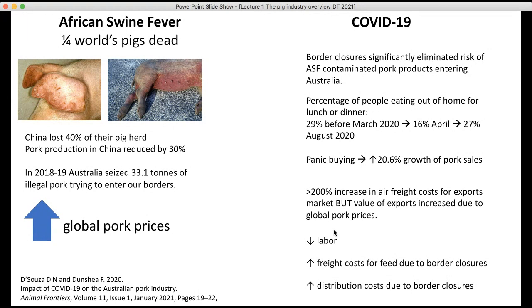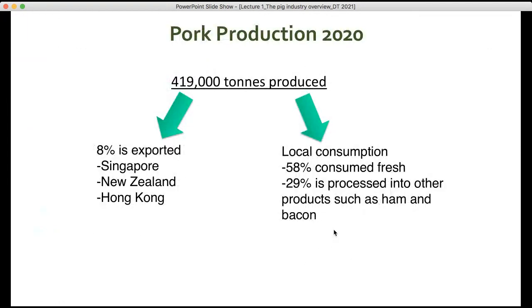Luckily, in our processing plants or our abattoirs, we have 7 pig abattoirs in the country. Only one had to shut down for a period of time because the workers were infected with COVID.